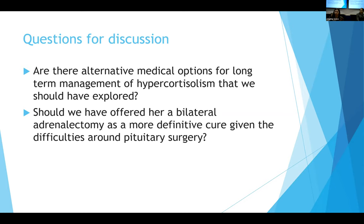Did this lady get worsening of her hirsutism with all that metyrapone? And obviously back in the day we used to use ketoconazole in that setting, but obviously there's concerns about liver toxicity and escape from control with that. Yeah, that's a really good point.